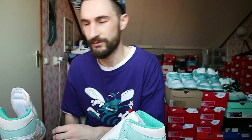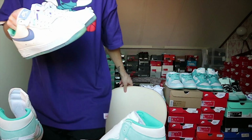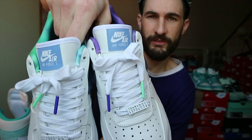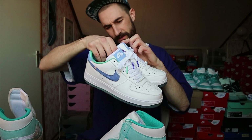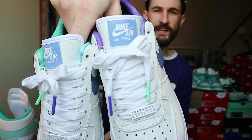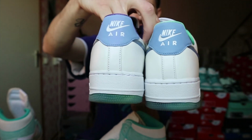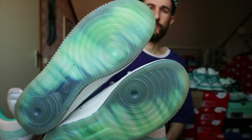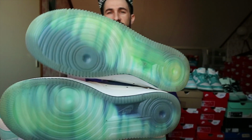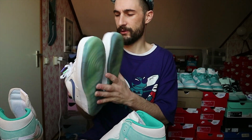Yeah, you can see them. The also All-Star Weekend. No, I'll just get them out for you guys so you can see them. These are All-Star Weekend Air Forces from 2015. Really nice with the 3M tongue tags, 3M on the back. Super fresh. Aurora Borealis. For those who don't know what it is, it's Northern Light. Clear outsoles.